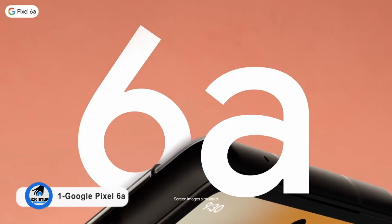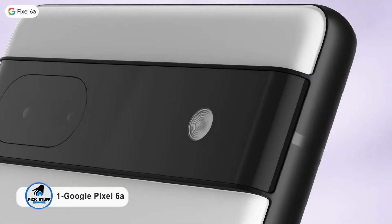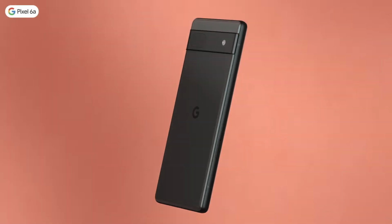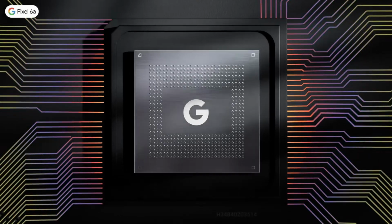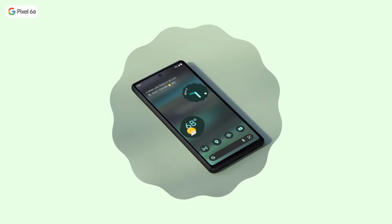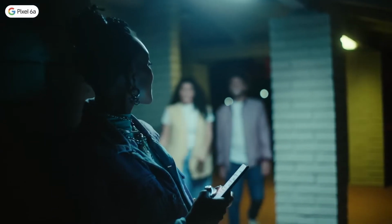Introducing Google Pixel 6a. Not just a smartphone, a smarter phone for a smarter price. How is it smarter? It understands you, adapts to you, and helps you every step of the way. Simply put, Pixel 6a puts you first. It all starts with the Google Tensor Chip, the first mobile processor made by Google and packed with Google intelligence, featuring machine learning, AI, and innovation that makes it not just brilliant, but very, very fast. The result is a phone that offers a more personal, helpful experience, the way a smartphone should.